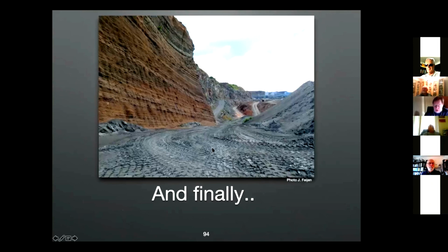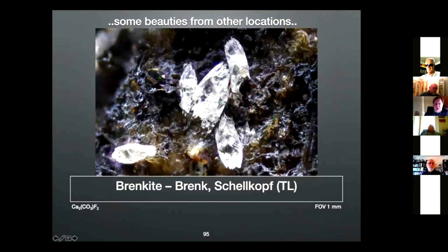Finally, I'll show you some beauties from other locations. Brandite from the type locality, Schelkopf in Brank. That's in the east part of the Eifel. It often grows in radiated crystal groups, but sometimes loose like this. It's an old find from 1982 or so, because entering the quarry has been off limits for years already. You never get in anymore.